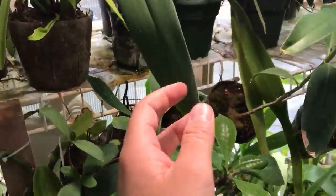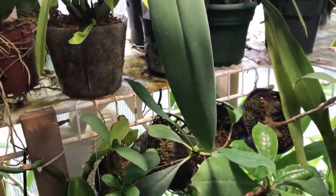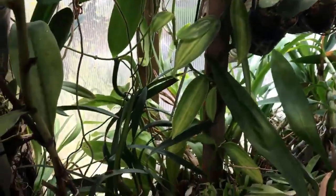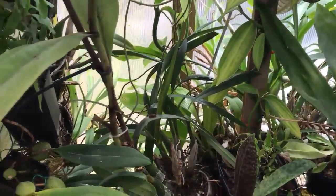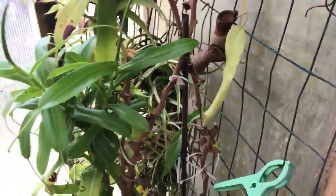Which one were you looking at? Or I missed the comment. All I saw was Maxillaria. I don't think I can go back. The comment is gone from my screen and it's on my phone, and I don't know how to bring it back. But I have a few Maxillaria in the warm side.